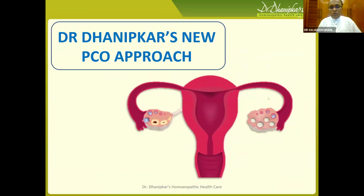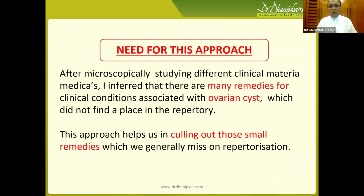Now the most important thing that I am going to share with you is a new approach to PCOS. I treat PCOS and infertility by seeing this as a specialized pathological approach. Why was this approach needed? After microscopically studying different clinical materia medicas, I inferred that there are many remedies for clinical conditions associated with ovarian cyst. There are many remedies, but they are not in any repertory. They are small remedies written in some corner in some clinical materia medicas, like Borax. Now, this approach, which I am going to show you, will help you to find those remedies which do not come on repertorization. And that is the main USP of this approach.